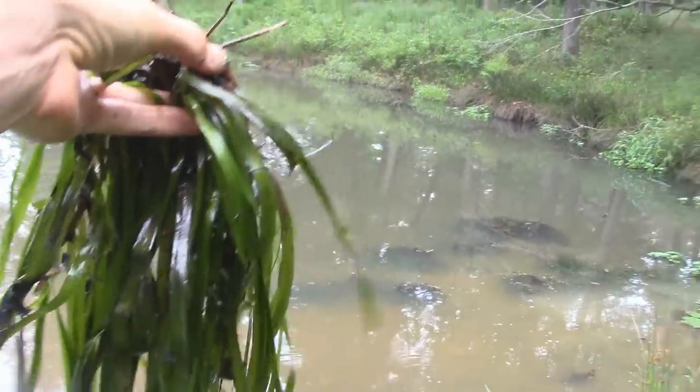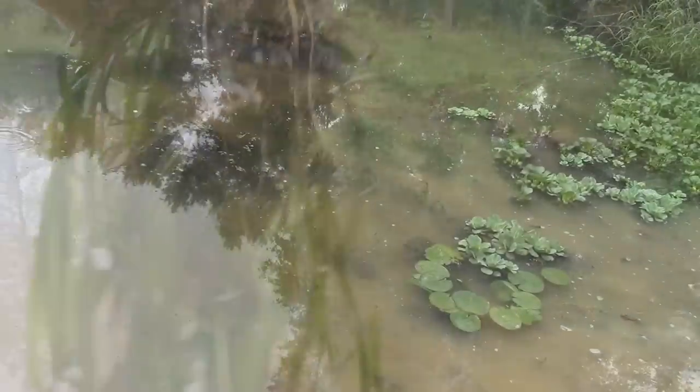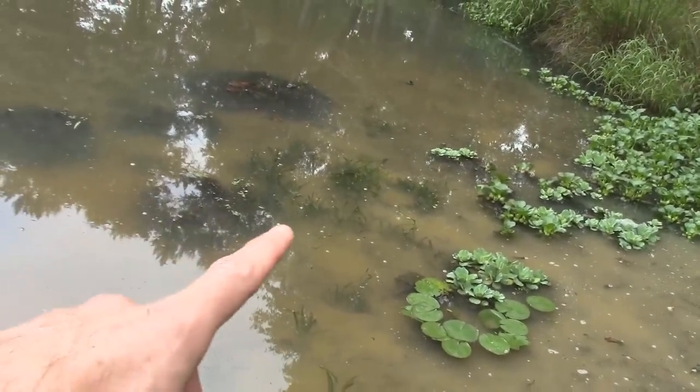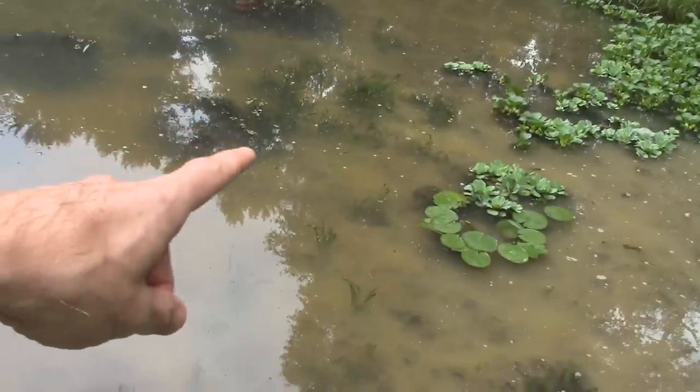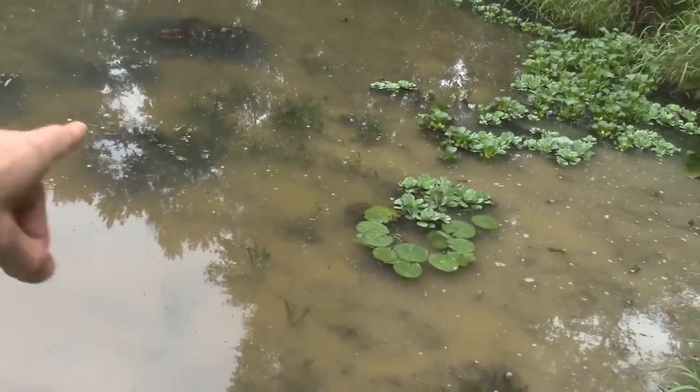So I'm actually going to take this, and what I'm going to do is spread it out even more so we can send runners everywhere. This was where it was real thick, and I noticed that it was growing in this way, meaning you see a little runner there, it was heading inland with the shallower water, growing just more naturally that way.